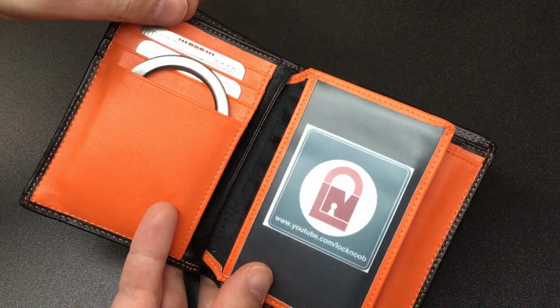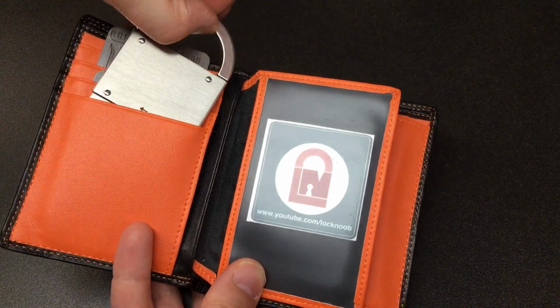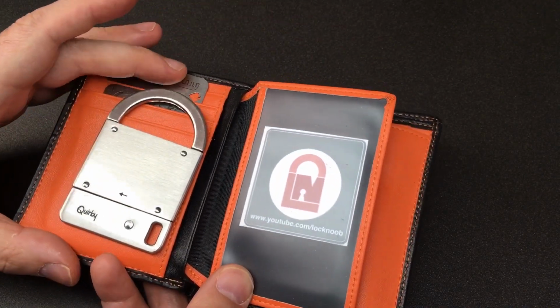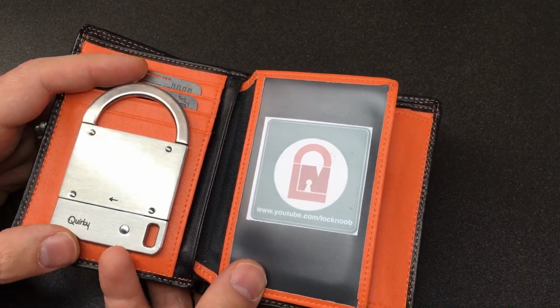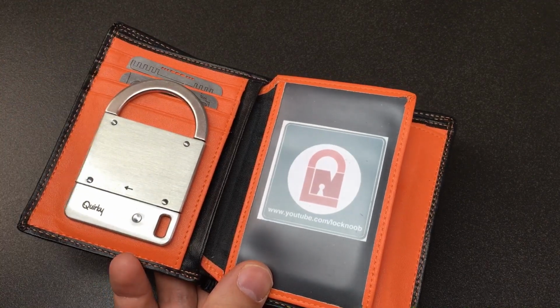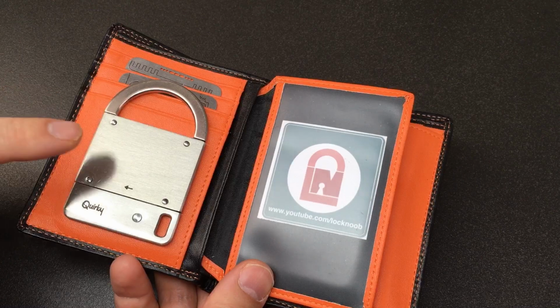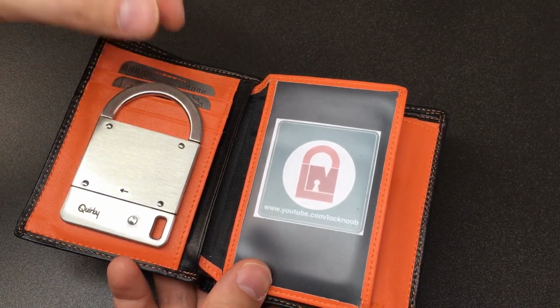is just some credit card pick sets and, well, a padlock. Yeah, that's right, a whole padlock, which I fit in my wallet. Isn't that kind of cool? I know that it's probably junk, but it is kind of cool. This is the Quirky padlock. Bosnian Bill and Lockpicking Lawyer have both done videos on this, and so has Legal Lockpicker, who kindly sent this one to me from the US. And it is kind of cool.